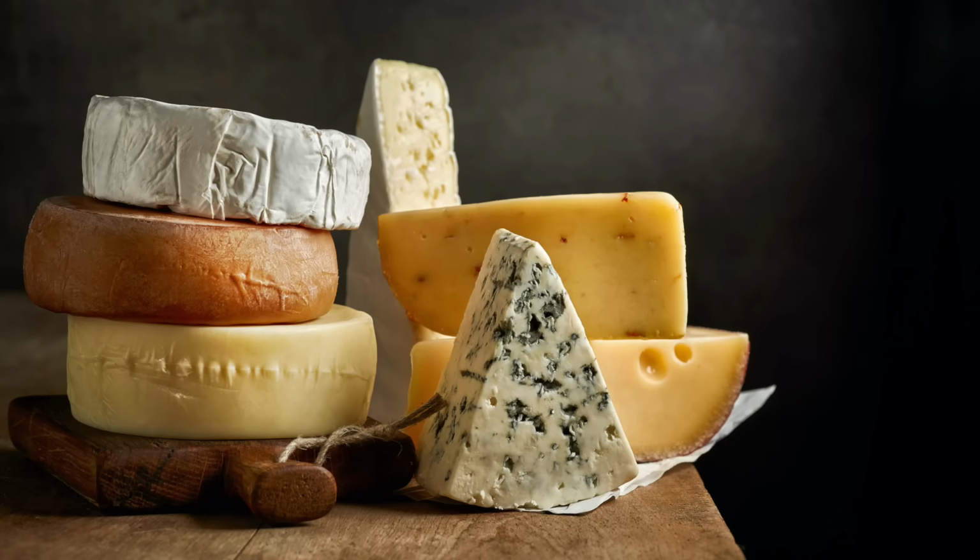But if you can find some raw cheese, that would always be better. Usually European cheese, high quality. Hard cheeses are going to have a little bit more. Soft cheeses will have a little bit less, but you're still going to get a good amount of vitamin K2 in cheese.